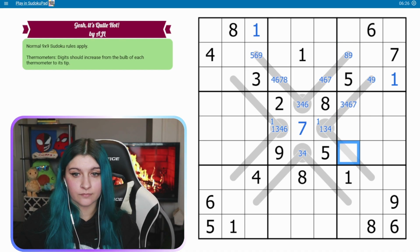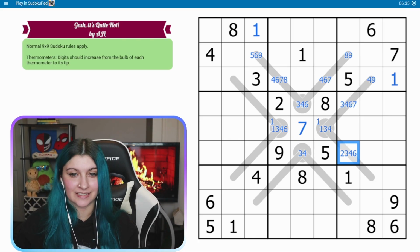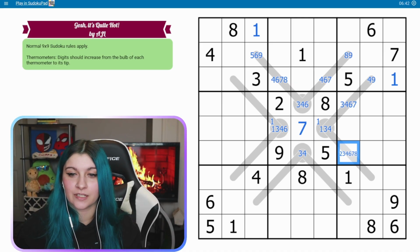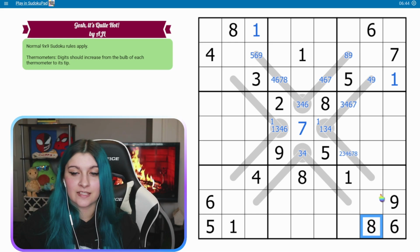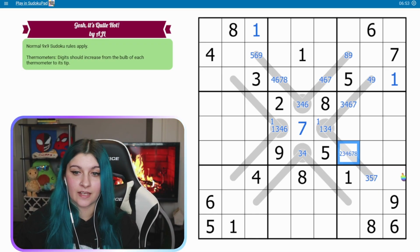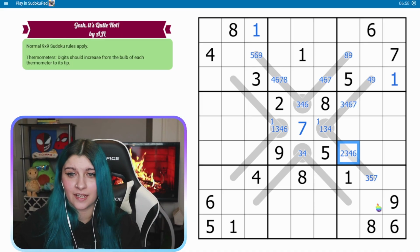This one, a 2 at the lowest, 3, 4. It sees a 5. A 6 is okay. Oh, this is a lot of options. It sees a 7, or it could be a 7, I mean. It could be an 8. No way, that's so many options. Okay, well, this sees a 9 and an 8, so this is actually a 7 at the biggest. It sees a 6. It could be a 5. It sees a 4. It could be a 3. Okay, this actually can't be a 7 or an 8, but 2, 3, 4, 6 is still a lot of options.